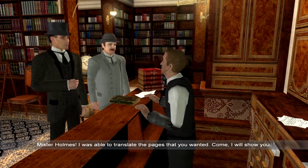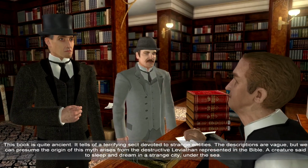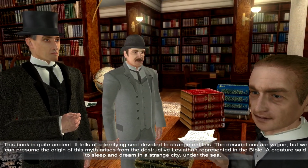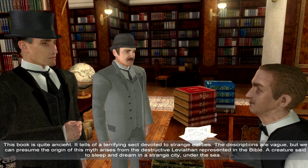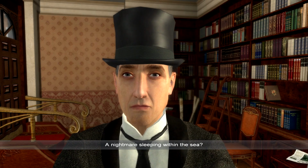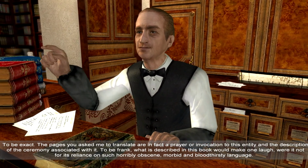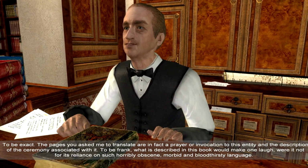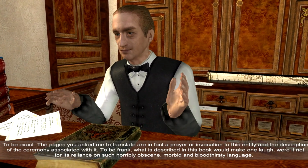Mr. Holmes, I was able to translate the pages that you wanted. Come, I will show you. That was quick. This book is quite ancient. It tells of a terrifying sect devoted to strange entities. The descriptions are vague, but we can presume the origin of this myth arises from the destructive Leviathan represented in the Bible, a creature said to sleep and dream in a strange city under the sea. A nightmare sleeping within the sea. To be exact, the pages you asked me to translate are in fact a prayer or invocation to this entity and the description of the ceremony associated with it. To be frank, what is described in this book would make one laugh, were it not for its reliance on such horribly obscene, morbid, and bloodthirsty language.